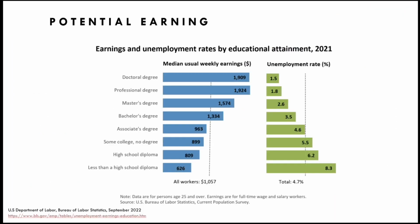Here is a slide on potential earnings and unemployment rates by educational attainment. It's from a few years ago, but it gives the median usual weekly earnings. And these categories reflect only the highest level of educational attainment. They do not take into account completion of training programs in the form of, let's say, apprenticeships or other on-the-job trainings, because that can influence the earnings and unemployment rates as well.